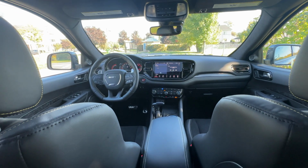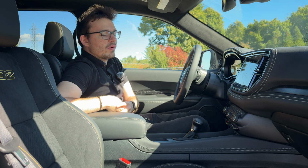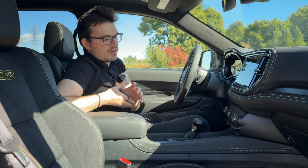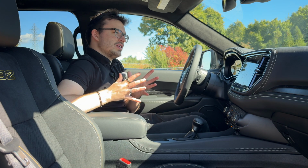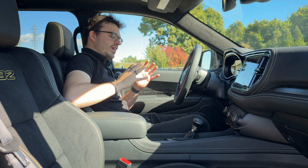Again, it's one of those things with the price point. I would have loved to see a 360 camera because this is a big vehicle. This is a 3-row. You're going to want to be able to park it properly, but the parking sensors do help. It helps judge your distance, especially when you're not used to driving something big like this. We've also got a Harman Kardon surround sound system. Sounds pretty decent. I maybe would have gone with a different company there, but it's okay for what it is. It still gets this thing jumping, so I like that as well.